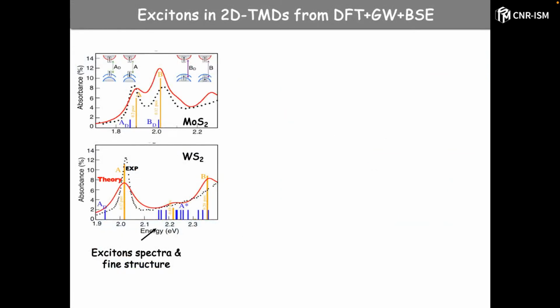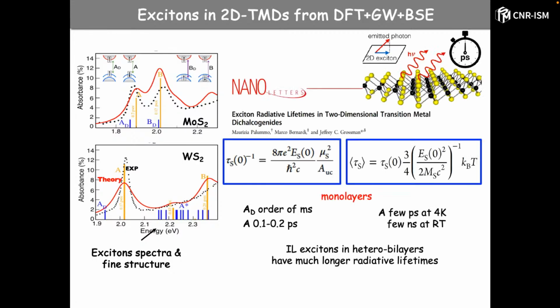So with this approach, normally what we do is try to be in some sense predictive with respect to the experiment, so to be able to describe not only ground state properties, but also spectral properties. And this is an example that is quite old now, but it is the comparison of transition metal dichalcogenides, dark state.